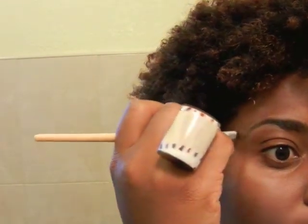Okay. I don't normally fill in my eyebrows, I just kind of highlight them. And right now they need to be done.